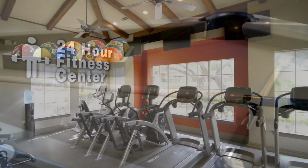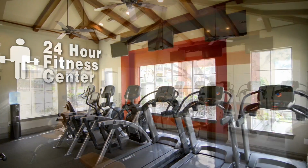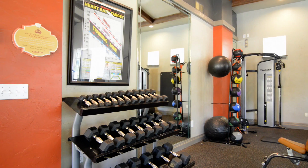Work up a sweat and stay in shape year-round at our 24-hour fitness center that provides you with all of the free weights, cardio equipment, and resistance training you need for a solid workout.